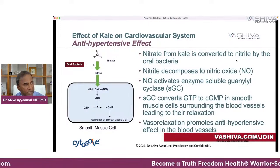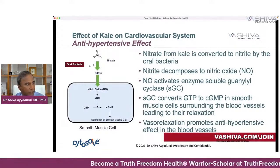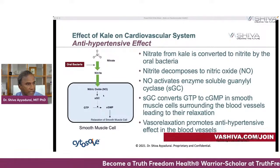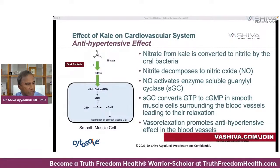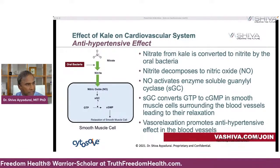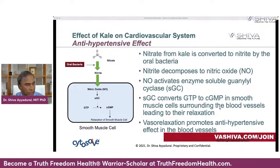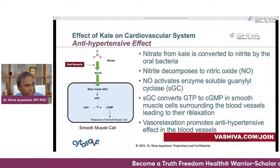The nitrate from kale is converted to nitrite by oral bacteria. So when you chew kale, and it's very important to chew, the nitrite decomposes to nitric oxide. The nitric oxide activates an enzyme called soluble guanylyl cyclase, sGC. And sGC converts GTP to cGMP in the smooth muscles surrounding the blood vessels, and that leads to relaxation.